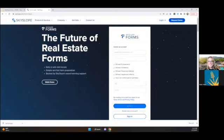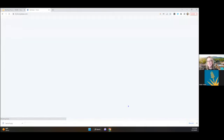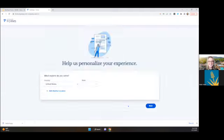Any existing SkySlope customers? I know I saw somebody in the Q&A earlier. A few people said they're already. I have a few people just raised their hand. So if you're an existing SkySlope transaction management customer, up in the top right, I'll show you in just a moment, you can click on apps and toggle over to SkySlope Forms.